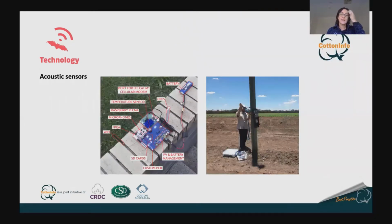The Recognizer software is currently being integrated into low-cost weatherproof field sensors and will be trialled on cotton farms in southeastern Queensland in the coming months. This is a photo of the whiz-bang recorder that QUT have been developing. It can record bats and birds simultaneously and have the bird and bat CNNs loaded onto it, so it can ID them on board. This version has Wi-Fi, but it can also have cellular, and eventually it will be in a box and be powered by a solar panel.